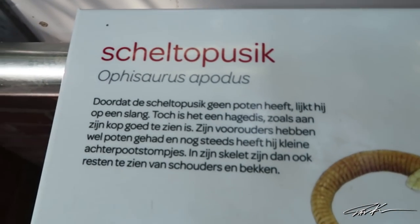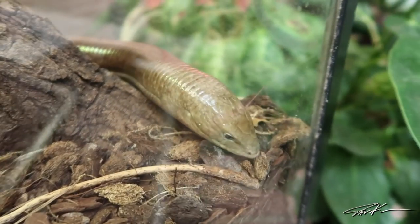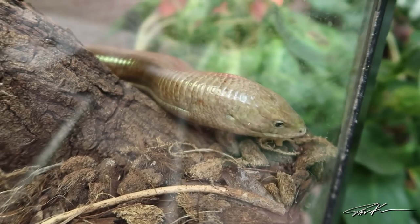Sheltopusik? Yeah. Okay, so this is a glass lizard. This is the European glass lizard. It is Sheltopusik in Dutch.